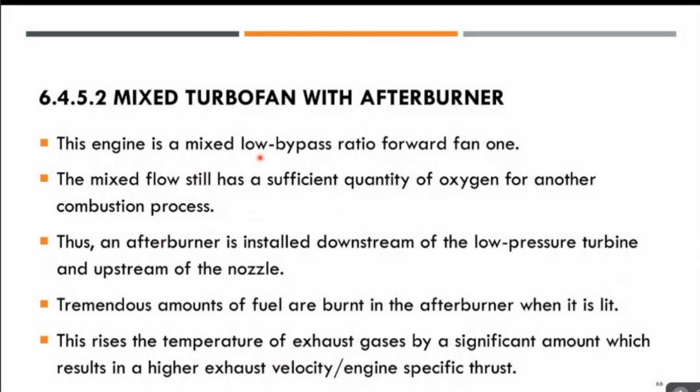So this engine is a mixed low bypass ratio forward fan one. The mixed flow still has a sufficient quantity of oxygen for another combustion process, so you can add on an afterburner. If you have an afterburner installed downstream of the low pressure turbine and upstream of the nozzle, a tremendous amount of fuel is burned in the afterburner when it is lit. This raises the temperature of the exhaust gases by a significant amount, which results in a higher exhaust velocity. In other words, you will have higher engine specific thrust.